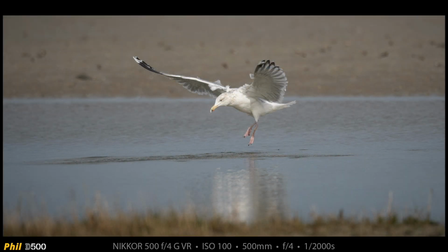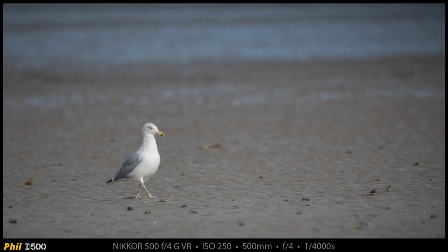Now this is a different type of gull. This is a herring gull. They have a little bit of red on the ring around their bill, unlike the ring-billed gull, and I think they're a little bit bigger too. This was about to land in the tidal pool. And here's that gull as it's strolling along the beach.